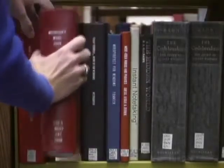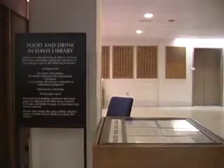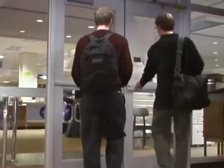But before new walls go up, the entire building must be gutted. Project coordinators expect the renovation to take more than a year and a half to complete. In the meantime, most of the resources, such as reserve readings, will move to Davis and Wilson libraries. Davis will operate 24 hours a day, Sunday through Thursday, to accommodate UNC students during the renovation process.